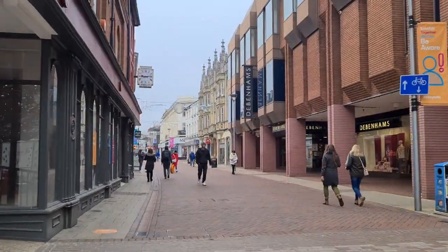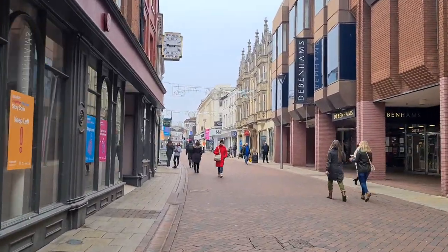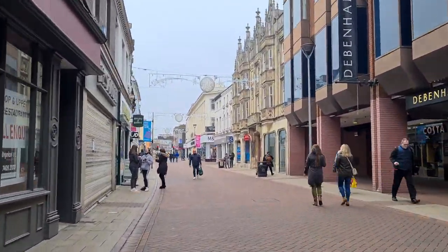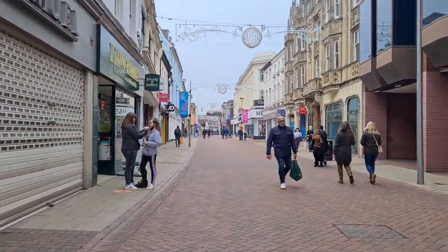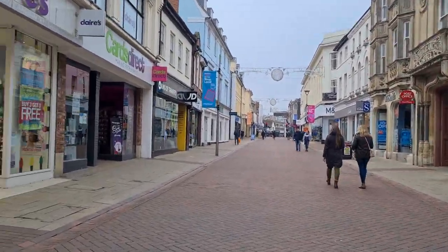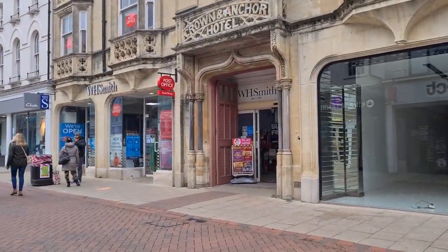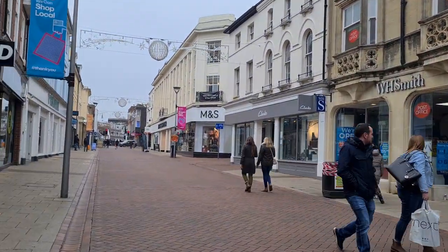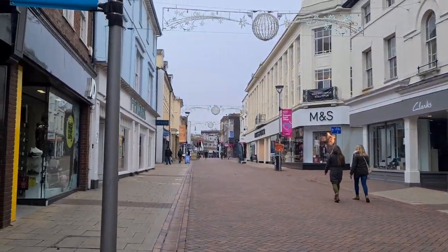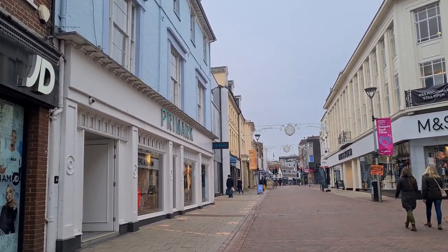So let us have a walk. Let's explore this way. We have Debenhams. This is the post office. You can buy anything, and all the mailboxes, especially everything will be there. And this is Primark. Here we have a variety of accessories, clothes and everything.